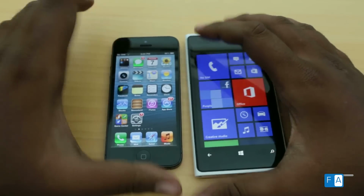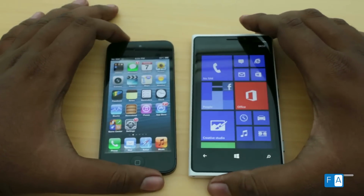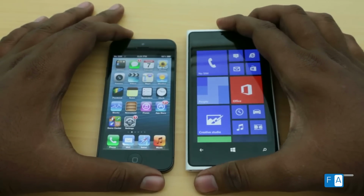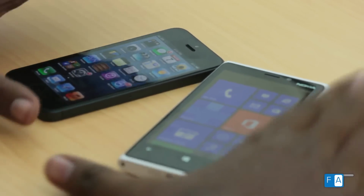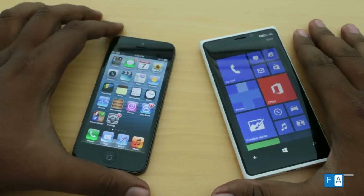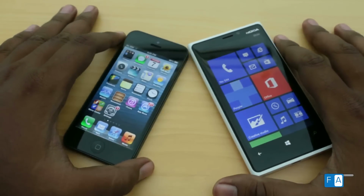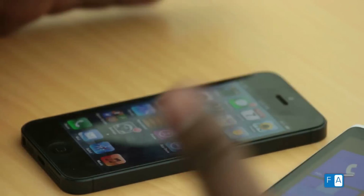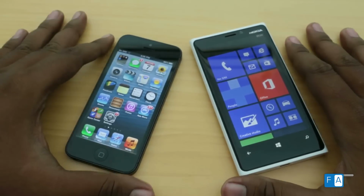but only when you compare it that way. As a standalone smartphone, it might not be that heavy, but it's still subjective to users' tastes and preferences. It definitely feels heavier in the pocket. So that's about the actual dimensions of both these phones. Overall, we feel that the iPhone is very portable and very pocketable, unlike the Nokia Lumia 920, which is very heavy in the pocket, but that might be a deal breaker for some, not for others. So that's it for the dimensions.